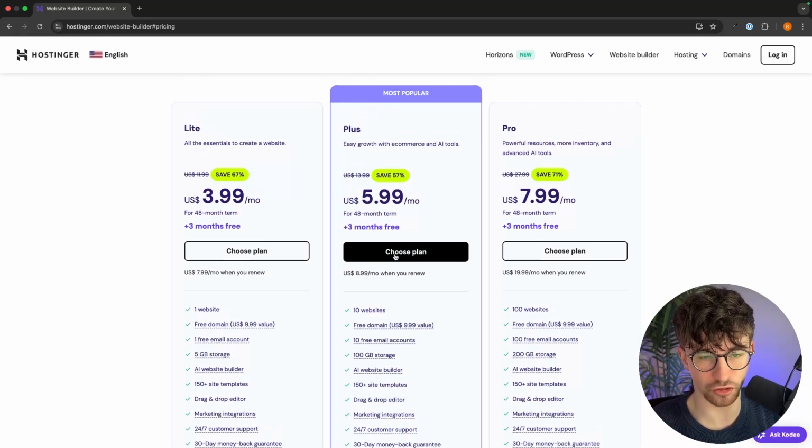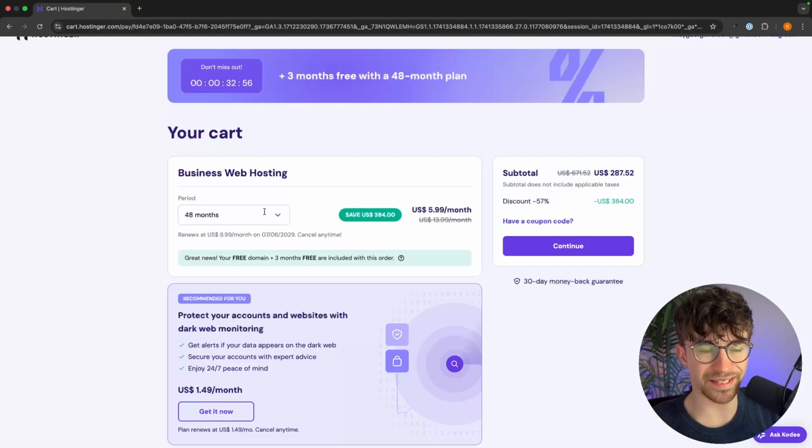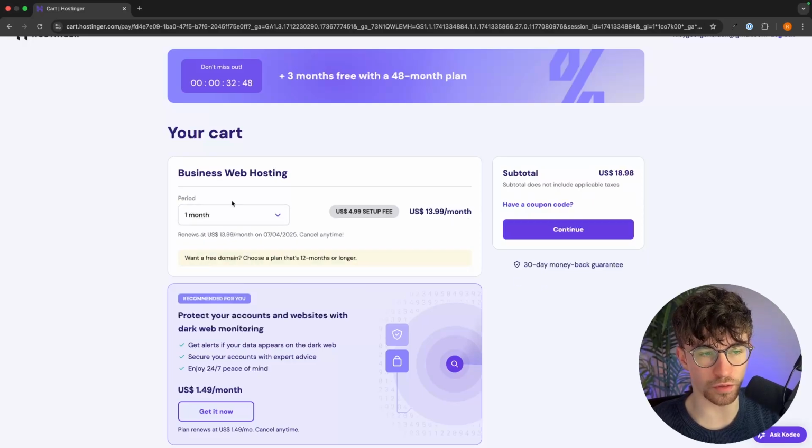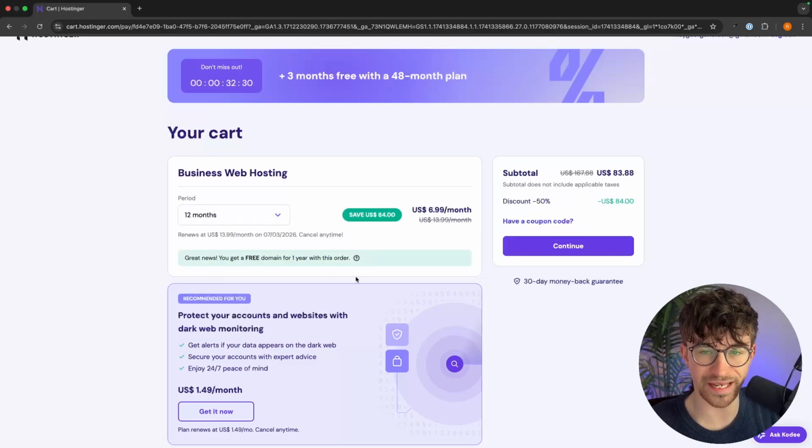Just choose the plus plan and we can click on choose. In here, we can then choose how long we would like to have our website for. The only period that I would recommend avoiding is this 1 month plan right here to pay this monthly. The reason for this is just look at this crazy price difference. We would be paying $14 per month plus a $5 setup fee right here. Whereas when we go to any of these other plans, we get a significant discount on the monthly pricing, and we pay this upfront to lock this in.